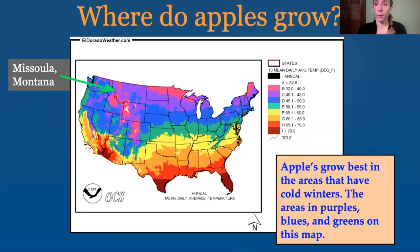The purple and blue colors are telling us that this is a colder place on the map. And the reds and orangey colors are telling us the warmer places on the map. So places at the bottom of the map are very warm tropical places.